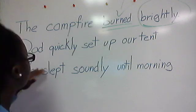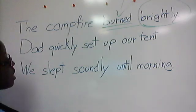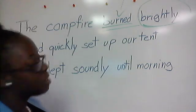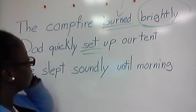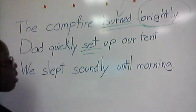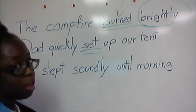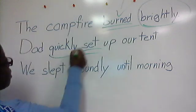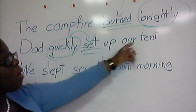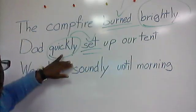All right, so then the next sentence says, "Dad quickly set up our tent." And in this sentence, the verb showing action would be set. Dad quickly set up our tent. How did he set up our tent? Another thing to remember is that adverbs usually, not every single one of them, but usually end in ly. How did he set up our tent? Dad quickly set up our tent. And remember, the adverb can be after the verb or it can be before the verb.